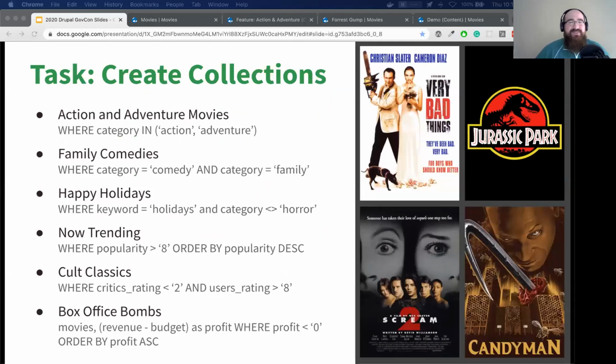All right, some examples. If you're familiar with queries, you can see my short annotation of what it might look like. And if you're familiar with Views, you could probably get a concept of what this is. So just to pick a few of them, action and adventure movies, that is a collection of movies where the genre is action or the genre is adventure. So yep, it's in one of those two. Family comedies, that is going to be where the movie is a comedy and the movie is a family movie, because we don't want R-rated comedies to creep into that collection of movies.